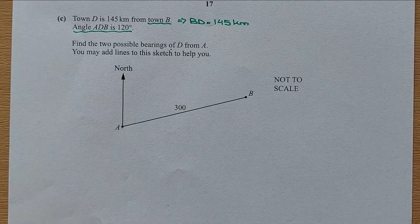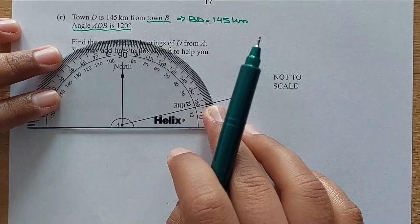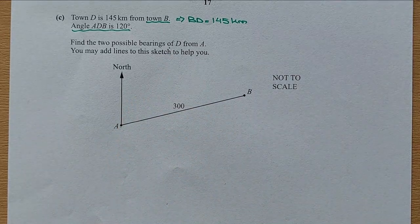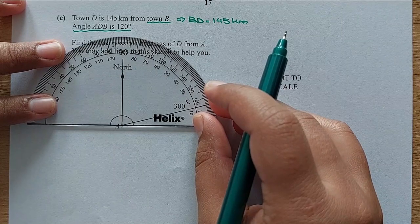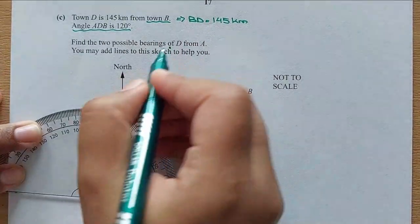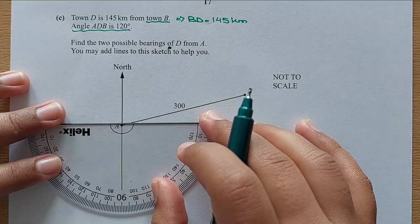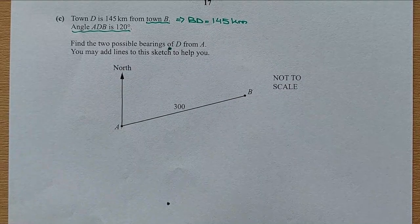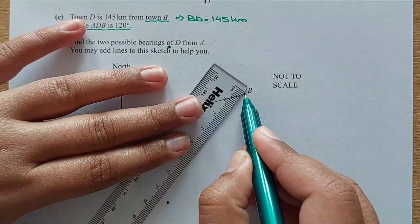Okay. So 120. We have been given this information, 120. So we need to find the angle that is 120 degree. So it means the D can be on this position or on this position, because we need to find the two possible bearings. So 120. So where is 120? This is 120. So you guys can see we have 120. This is a position for town D, right? And for the other, if we find 120, that is 120, this position, right? So let me sketch the town D.